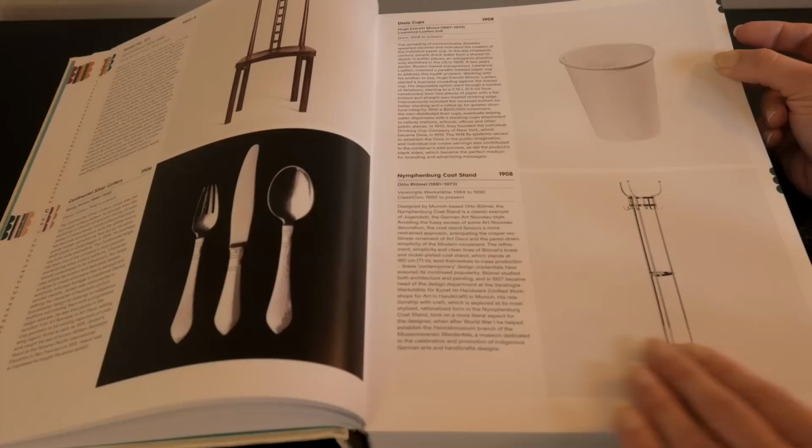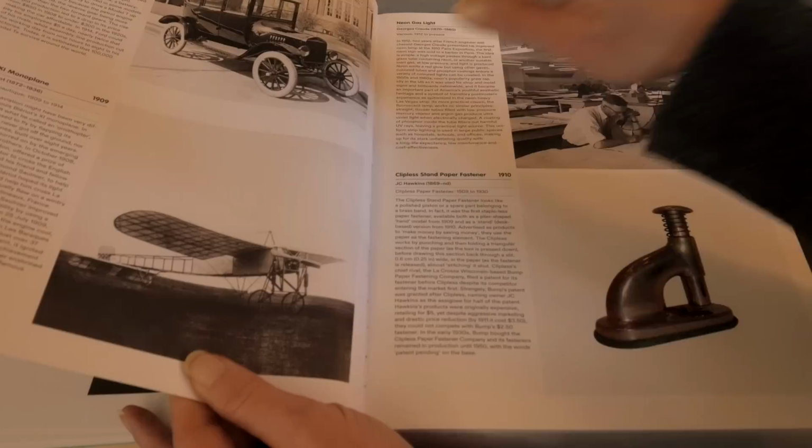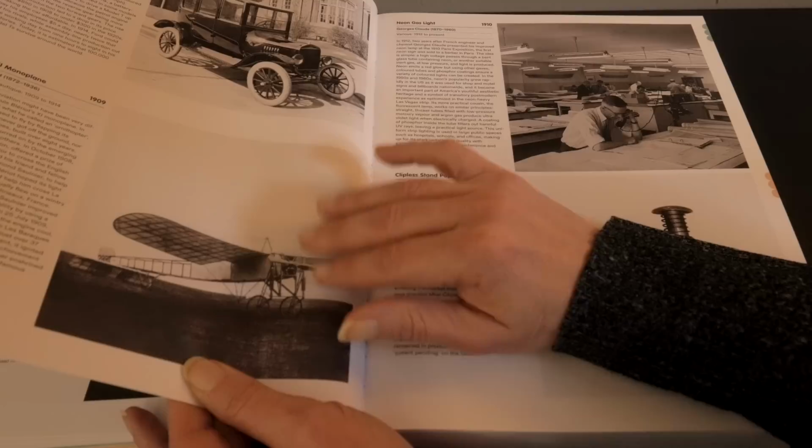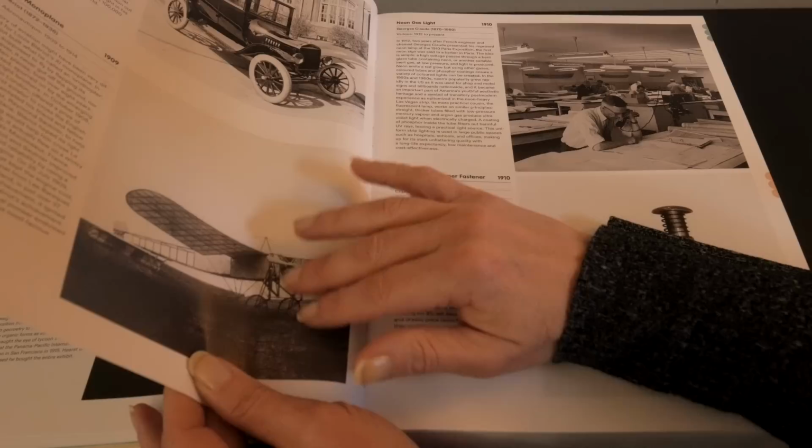And the cutlery stand, 1908. We have the Ford Model T, 1908. Go right there. The monoplane. I think we read about this maybe in the 20th century book, because I remember that name, the Blériot monoplane. Yes, we did read about that.